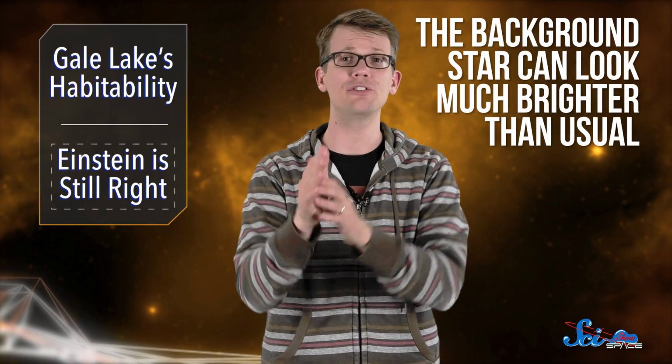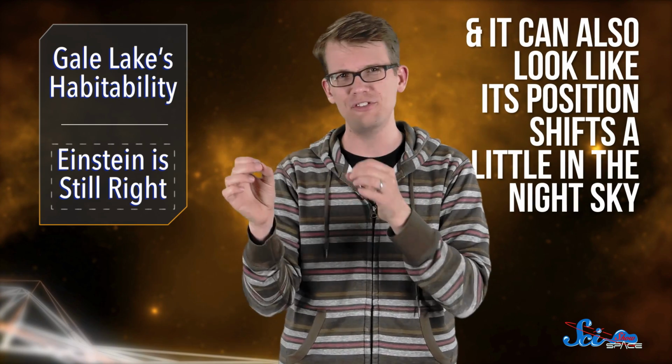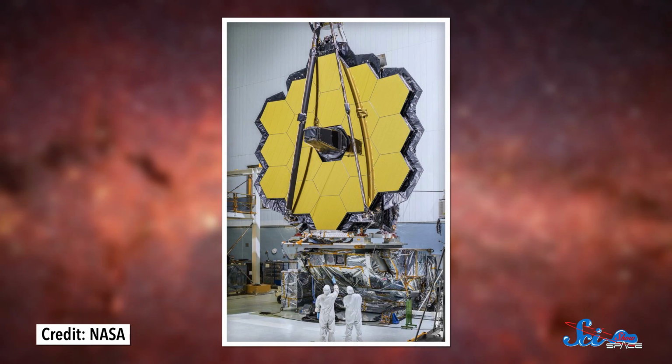Basically, a closer star's gravity can act as a lens for the light from a more distant star, which leads to two major effects. The background star can look much brighter than usual, and it can also look like its position shifts a little in the sky. Einstein thought these effects would be too small for us to ever observe them, but he had no idea that we would develop space telescopes and digital imaging techniques that are impossibly sensitive compared to the photographic plates of his era.